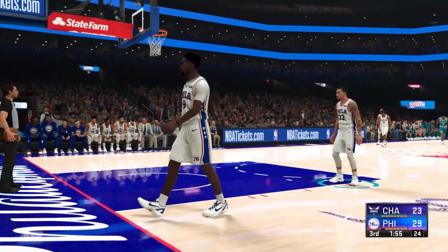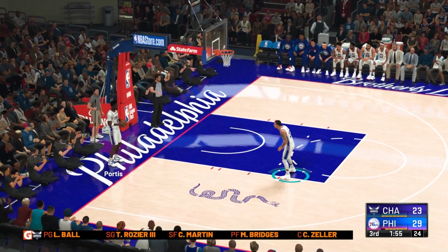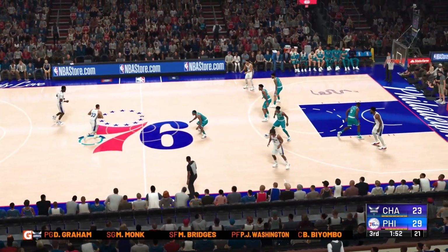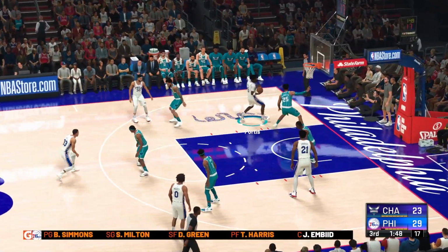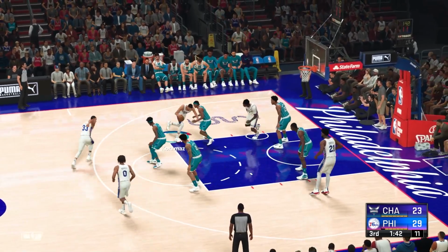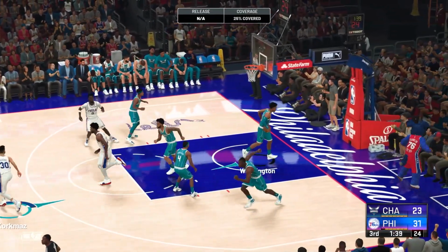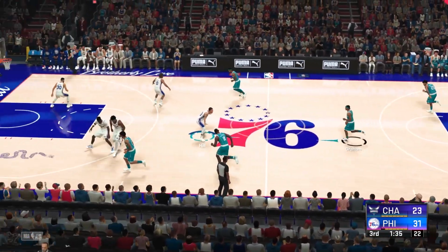Philadelphia will go for a different look here. Portis, he's checked in for Harris. Korkmaz comes in for Green. Maxey's checked in for Shake Milton. And George Hill's subbed in for Simmons. Here's Korkmaz. He's gotten some minutes, but nothing on the board yet. Portis. And that one's good. Korkmaz. Korkmaz has got the lead up to 8 now for the 76ers.